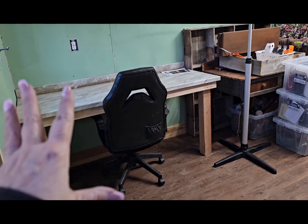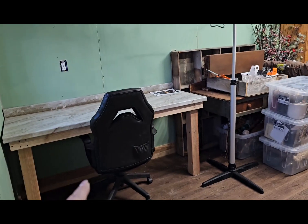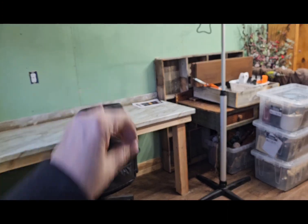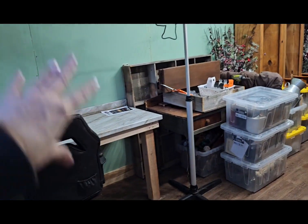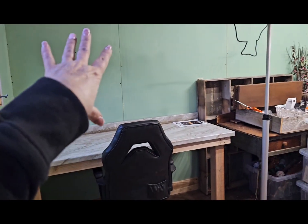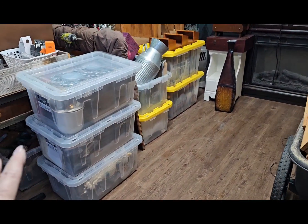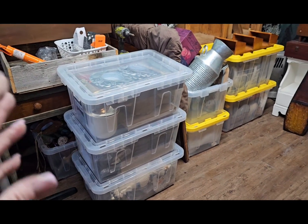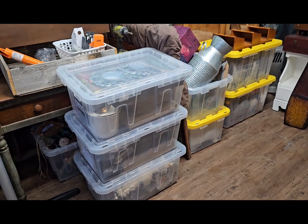Okay, guys. Here is my temporary workspace. We're not sure yet if we're going to hang that up here. I have things in these totes that are going to go up here, but I don't know if I'm going to put them on this wall or what we're going to do there. But I brought in all the totes. These are all my supplies that I have purchased and thrift finds that are waiting for me to get done.